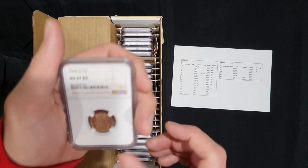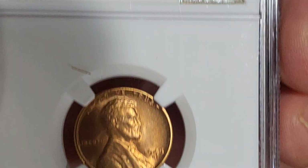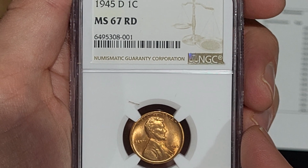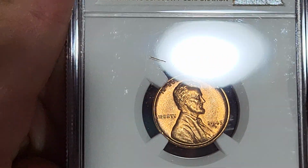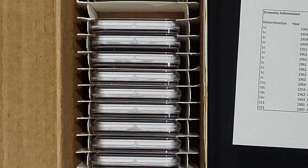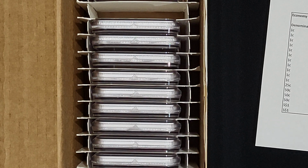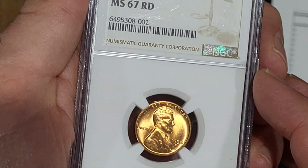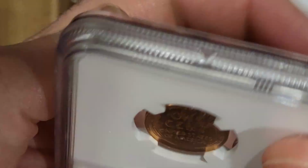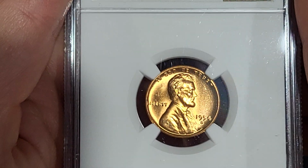Right up front we have a 1945D, MS 67, red. Nailed it. That's what I had on my sheet. MS 67. Second one here, I had a 54S. I was expecting a 67, and I received a 67. Beautiful coin, great luster, good strike, virtually no distracting marks. 67.